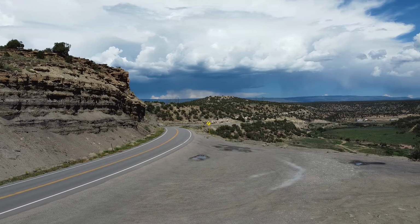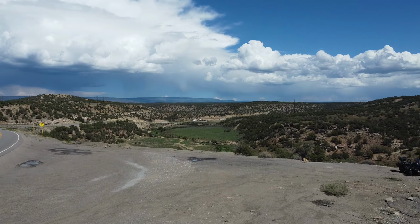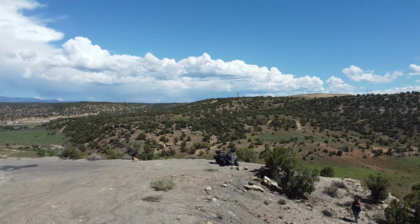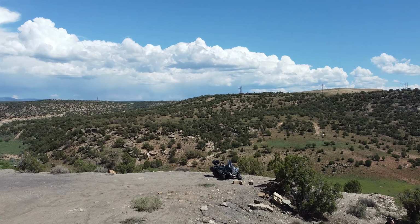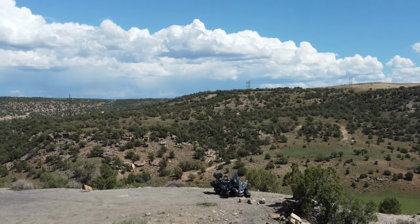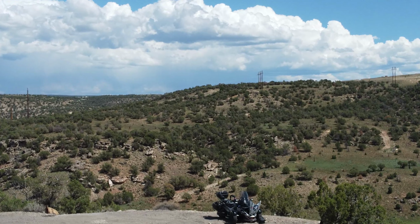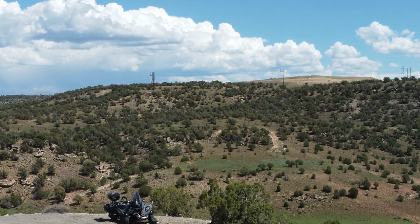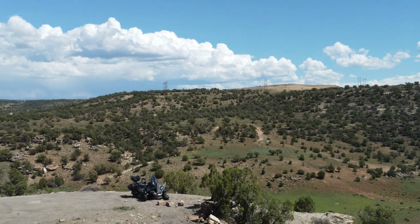Everybody. On this ride, we had been out to areas out on Highway 90. We had also gone out to Oot on Highway 90, came back and did some flights over the Pinion Cemetery, and were able to take a stop off here. This is on Colorado Highway 141.